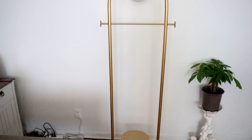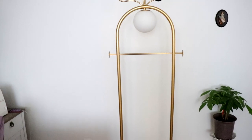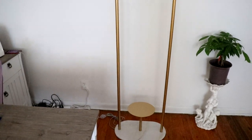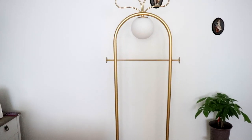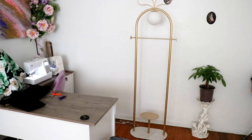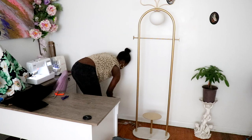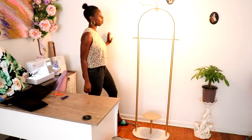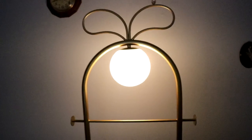Okay guys, so this is the rack lamp that I purchased, and I think it's cute. I didn't show you guys how I put it together because it was all complicated and I couldn't get it. When things get complicated like this, I tend to not film on camera because I'm just trying to figure things out. So I'm gonna go ahead and turn it on so you guys can see. Step on it to turn it off and on. So at night, if I'm working, I can basically get my work done and still have some lighting over my desk and also hang my garment.